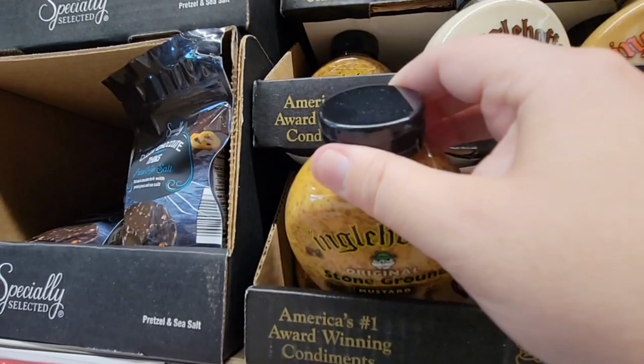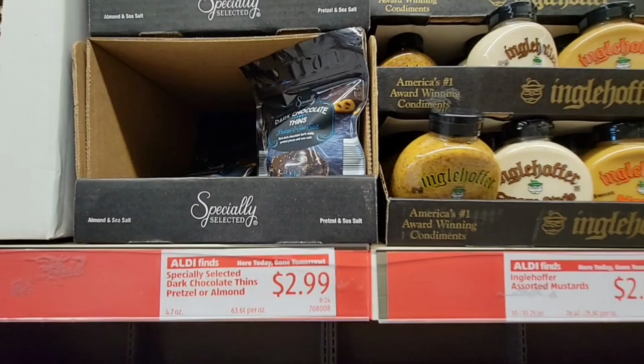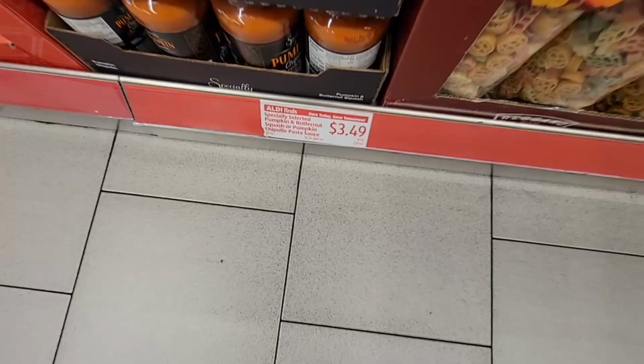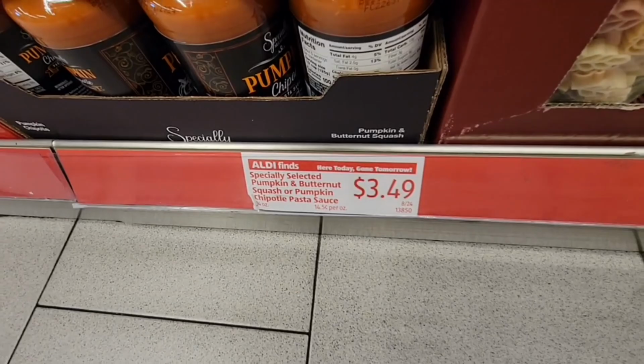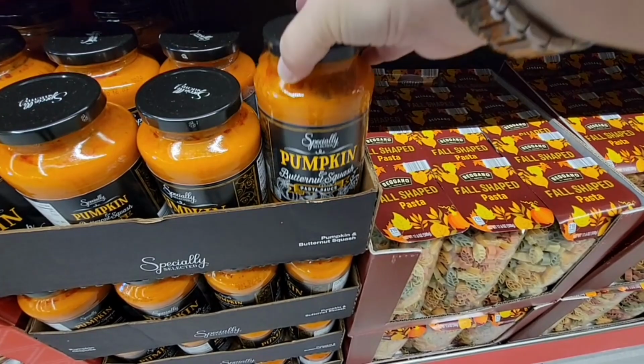Yes. What is this? Dark chocolate thins. Ooh, their little specialty selected items, those are some good items. I'm finding all winners right here. Pumpkin. What is this? Pumpkins. I almost dropped that. Butternut squash pasta sauce. Yes. Oh, butternut squash, that's so fall.